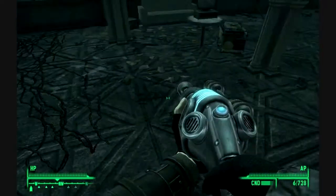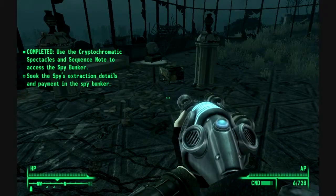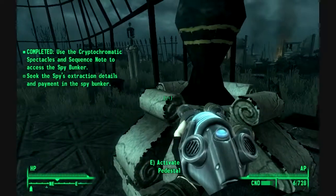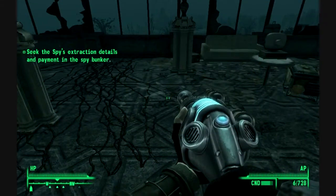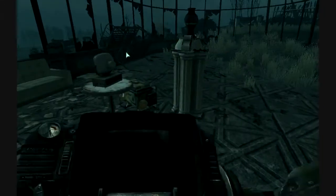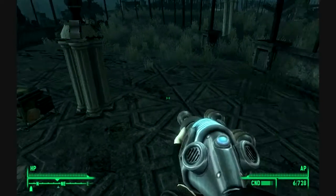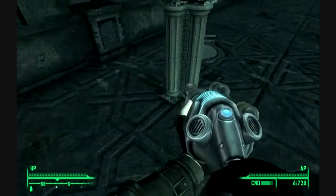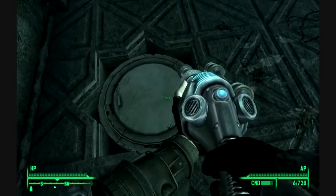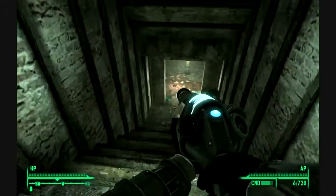1 3 2 3 4 4 2. Oh, I guess you can only see these stripes with the glasses. Seek the spy's payment in the bunker? Where's the bunker? Oh, there it is. All right.